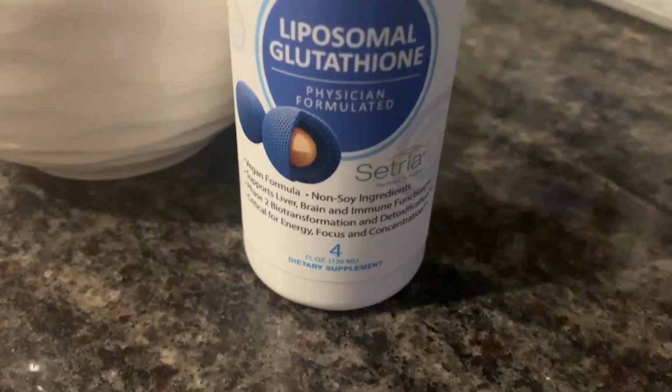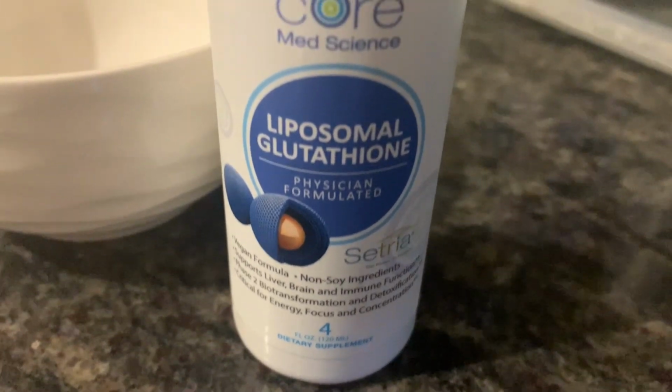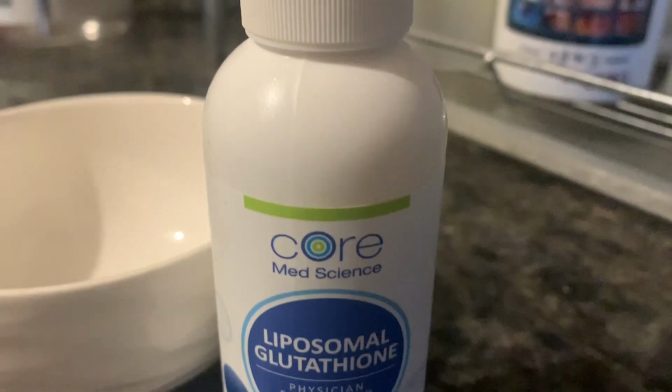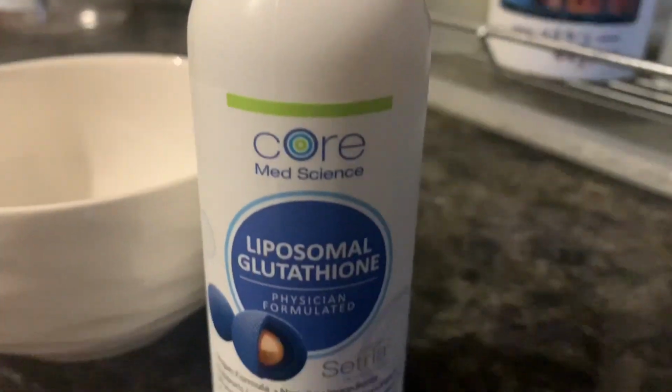And what it does, it protects the mitochondria. It's great for your liver. And I found that it just gives me so much energy and great focus. I like the lid. It doesn't pour out. It comes out in drops. It's easy to take because it's liquid.